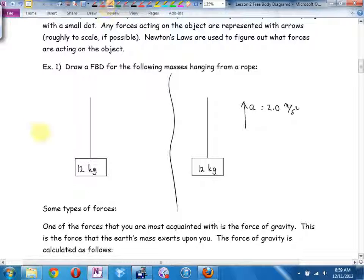So here's my free body diagram, and you're going to hear me say always, get the obvious one. What are the forces acting on this ball? Get the obvious one. Kilograms is a mass, not a force. Gravity is the force.